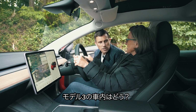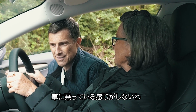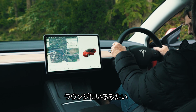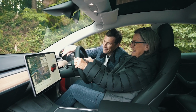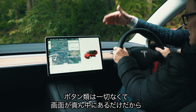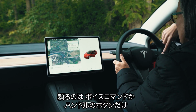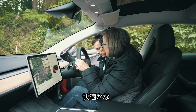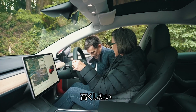So what do you think of the inside of this Model 3? It's like nothing car-like I've been in before. It's like sitting in a lounge. You've got wood here, and there's no buttons or stuff like that. No. Everything is pretty much done through the screen or through voice commands or just these buttons on the steering wheel. Are you sitting comfortably? Then you'll begin. Do you want to get comfortable? Can I go up a little bit?